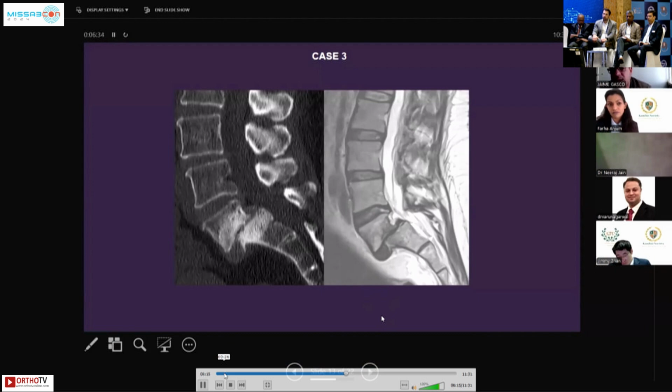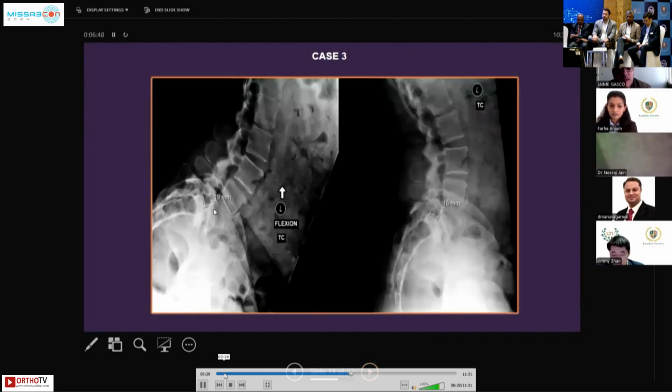This is a 42, 43-year-old female who's a security guard, works at our hospital. She was very, very symptomatic, with bilateral pars defects, and so we proceeded to perform the operation. 19 millimeters of listhesis, 16 millimeters in extension, 19 in flexion.